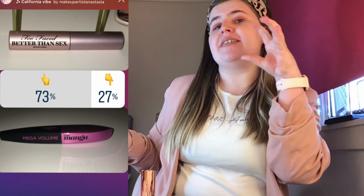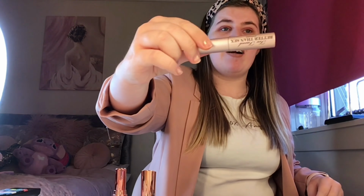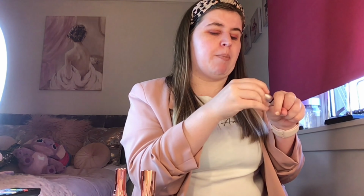Now of course we can't have some eyeshadow without some mascara. So I put up a poll for the two mascaras I have. It's the Too Faced one and the Maybelline, I think it is. And this is what they voted. So they voted on this mascara right here, and I'm actually so glad because I love this mascara and I really want to get a bigger version of it, but I've still got a bit left. So when I run out, I want to get a bigger version because the eyelashes are popping with this. So let's do this.